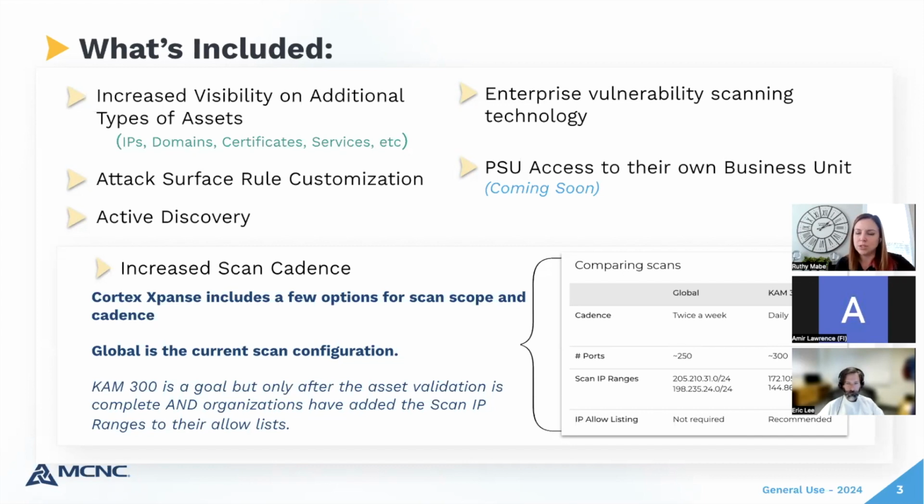The business unit is what the Cortex Expanse platform calls you as a PSU, an entity. And we are working through the access piece for that. So starting out, it's going to be very similar to the way that MCNC is operating the EdgeGuard service. We see the portal, we see the data, we're parsing it and providing the custom recommendations for you.